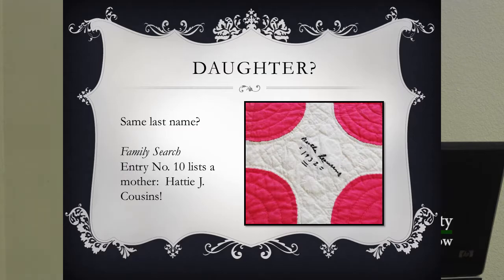But was he a Harry or a Harold or what was his name? So I went to Find a Grave, nothing. FamilySearch, no Mrs. H.J. Cousins. Well, fiddle. So, on the same quilt is one with Bertha Cousins. Are they related?